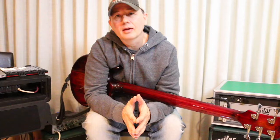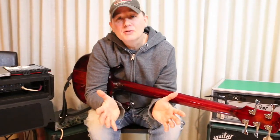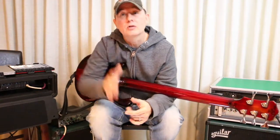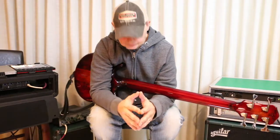A bolt-on neck is going to be a little cheaper in price, they sound amazing. There's no denying it. But if something were to happen to your neck, it's very easy to have that replaced, and the whole instrument isn't a wash. So that's a very big thing to consider as well.